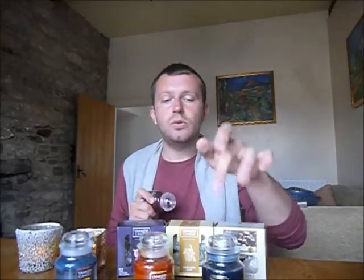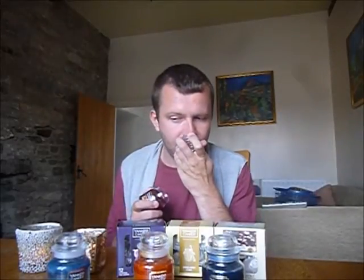Oh, just yummy. The only problem is, performance-wise, it was absolutely appalling. There was no throw whatsoever. I burnt this for a good 5 to 6 hours in my bedroom, and whereas all the other candles within an hour were smelling strong, this one had no smell. Even when I hovered my nose above it when it was lit, nothing. Such a shame, because I think possibly on cold this would have been my second favourite after Autumn Gathering. But just a waste of money.